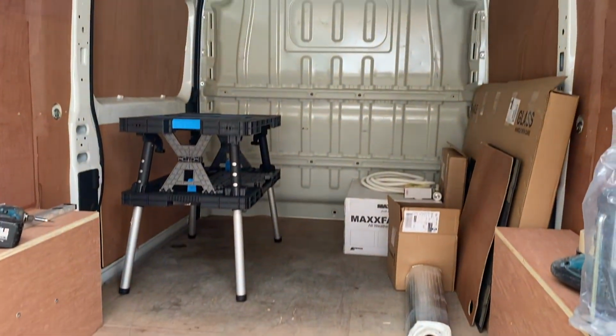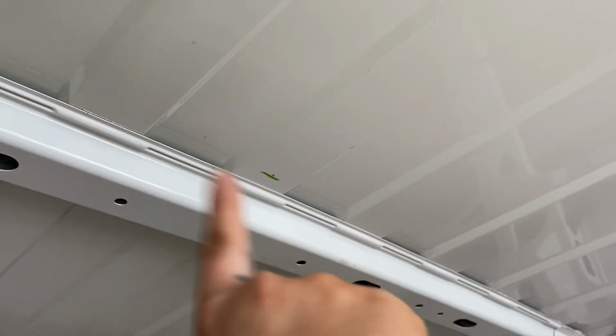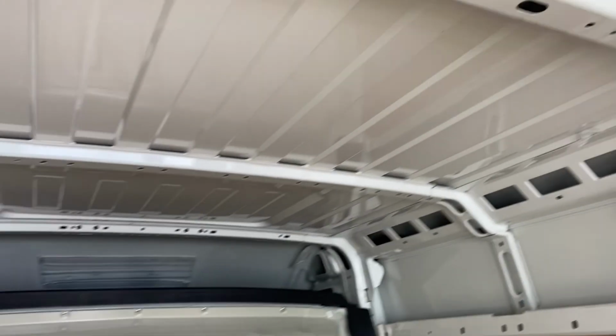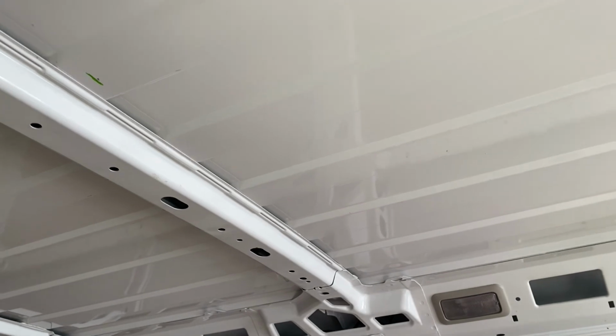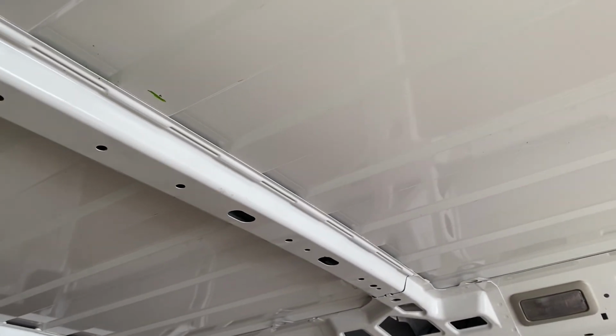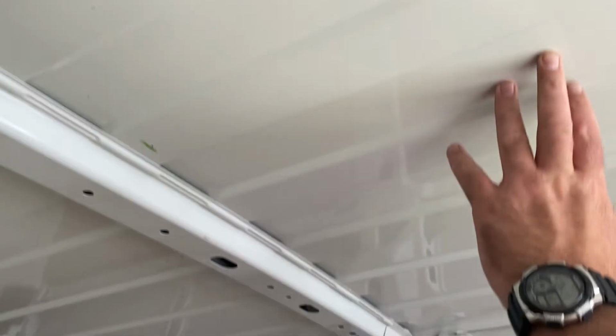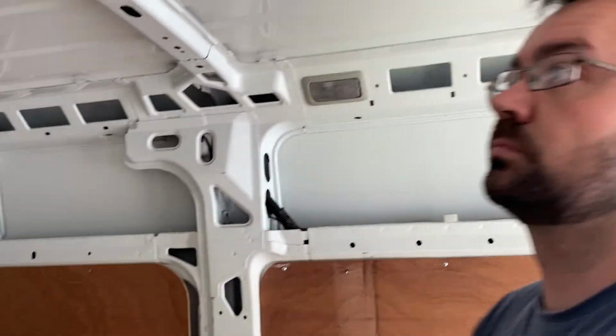So we're just about to fit the fan, guys, and John's made a little mark on the ceiling here. We think this is the perfect place for the fan, towards the back of the van, about three-quarters of the way back. He's just going to drill up into that mark, and then he knows where to fit it from above.